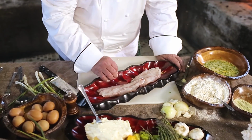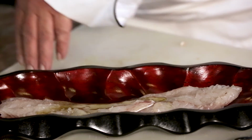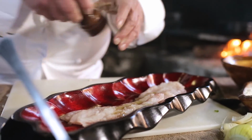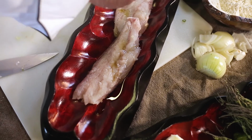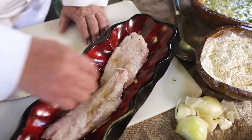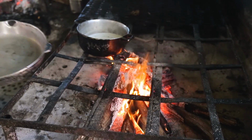So now the 2 fillets I got, I'm going to marinate them. Extra virgin olive oil. I'm going to use pepper. Lemon, good. Lime, good. No problem. And now you ideally want to have it sit for a little bit. While this is sitting, I'm going to get the skillet over.